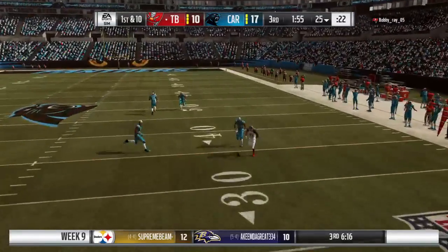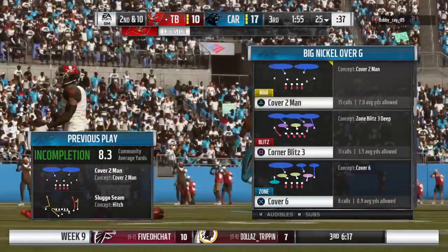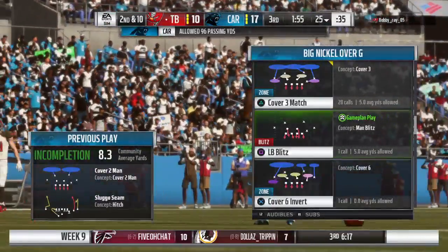Trying to shake off the interception from the last drive. He'll look to throw. He was trying to find Deshaun Jackson that time. And now it's second down.